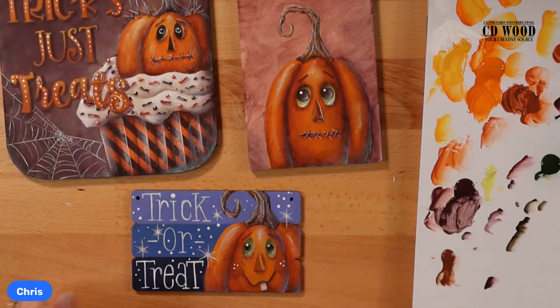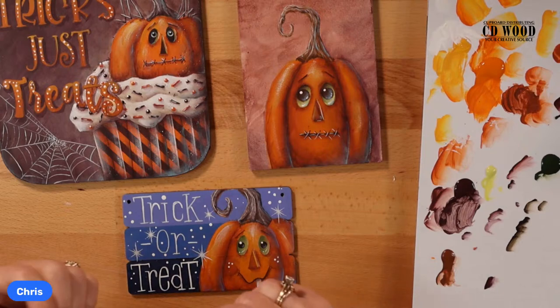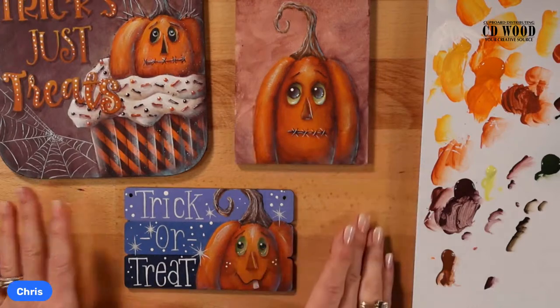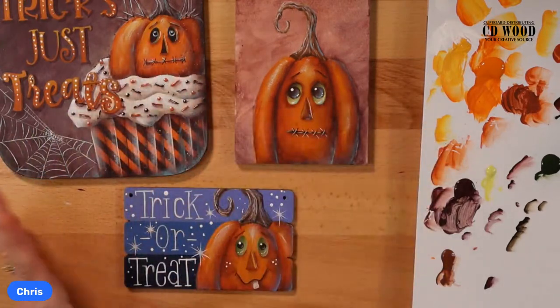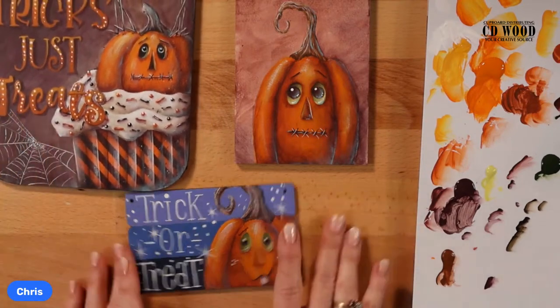So pay attention to how you're holding your brush, and then play around with the different types of shading. They don't all have to be smooth and perfect. They can be bouncy and have a lot of vibrance and movement in the background. They don't have to be all the same, at least not for my style of painting.